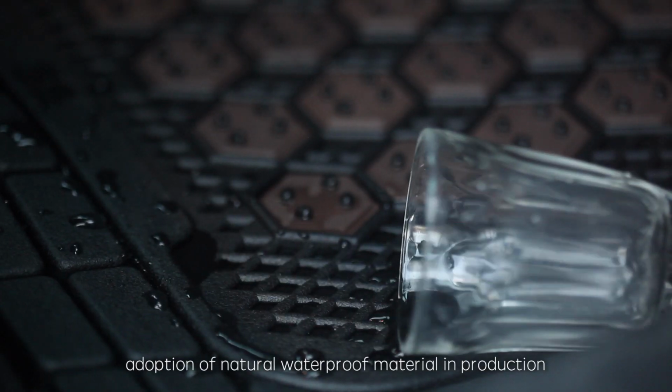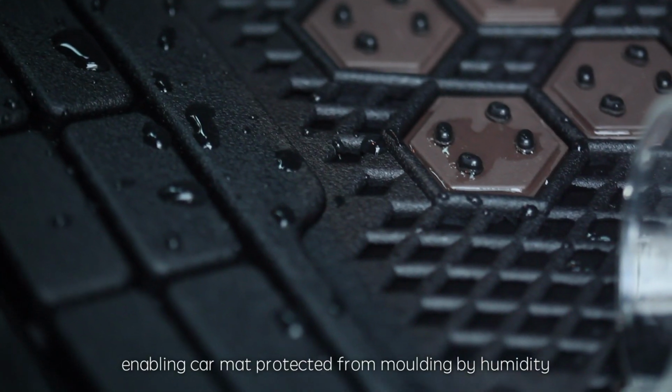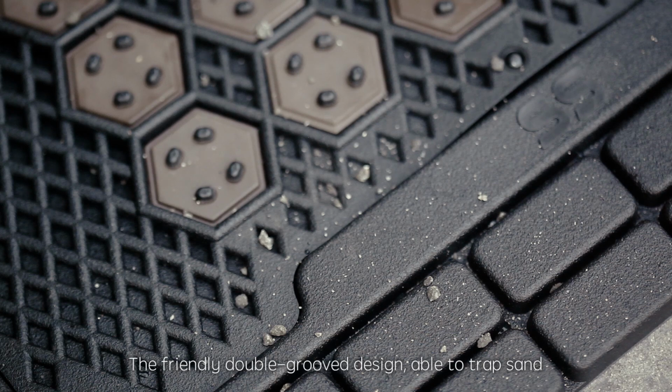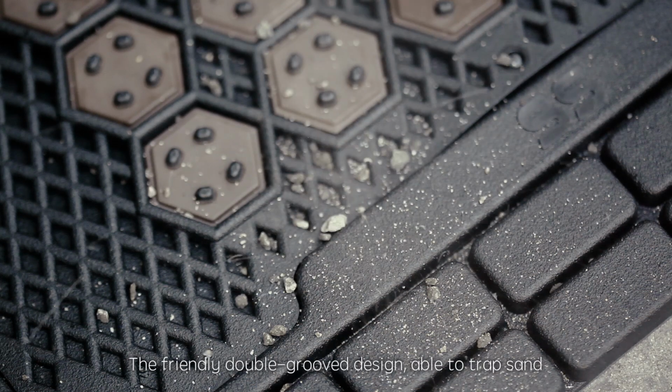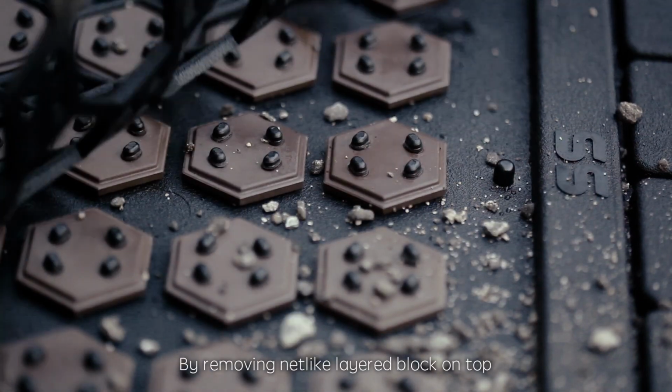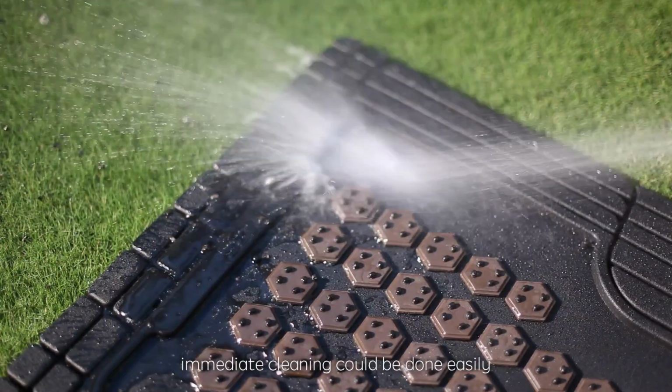Adoption of natural waterproof material in production enables the car mat to be protected from molding by humidity. The friendly double groove design enables one to trap sand, dust, and salt particles underneath. By removing the net-like layer block on top, immediate cleaning could be done easily.